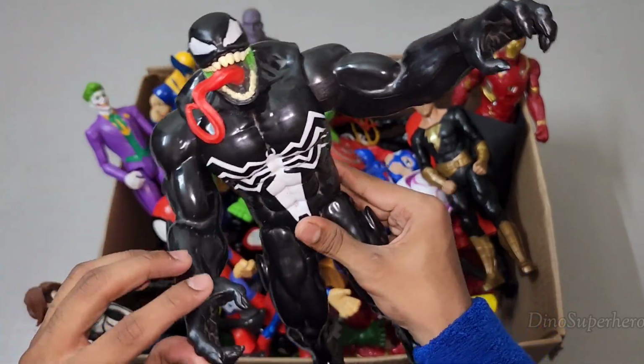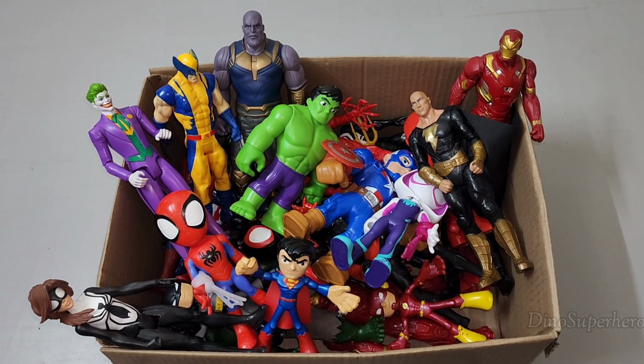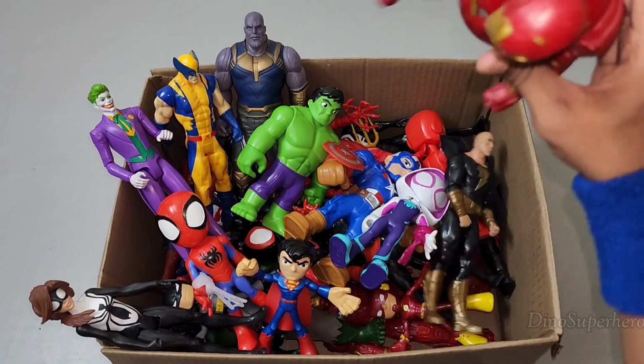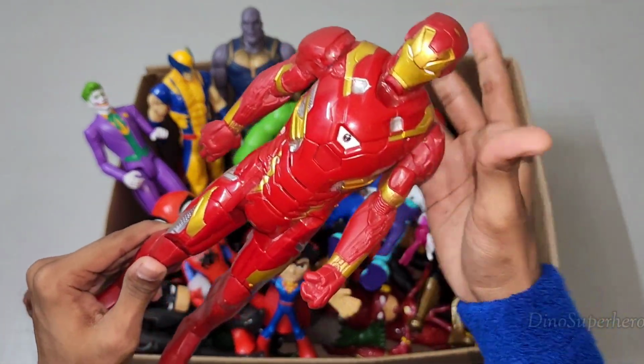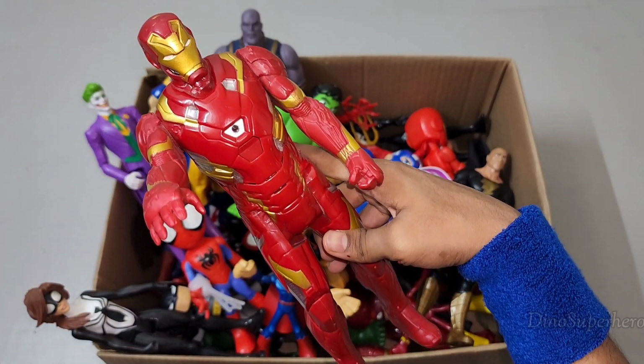Wow guys, Venom is really scary, shiny black, amazing, cool. Wow, nice and amazing. Now let's use this golden red one, you guys. Oh wow guys, look at the suit of this, guys. Wow, he shoots laser beam, guys. Guys, this is Tony Stark Iron Man.